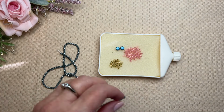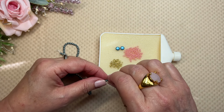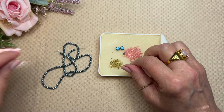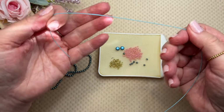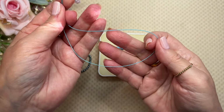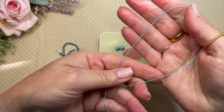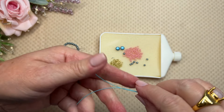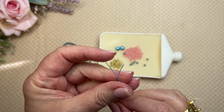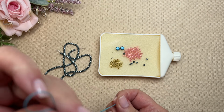So I'm going to just cut open these pearls, and I'll pull a few off to get started. And I'm also going to bring in a little scrap of my Soft Flex 49 strand bead stringing wire. I love this color. It's like a turquoise color, and that is literally all I had left on my spool. So I'm going to need 2 pieces, and I'm going to make a beautiful little pair of pearl earrings.